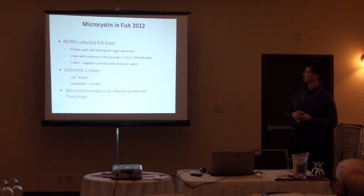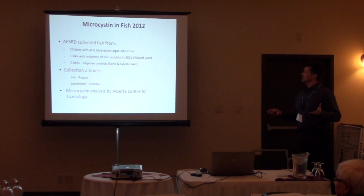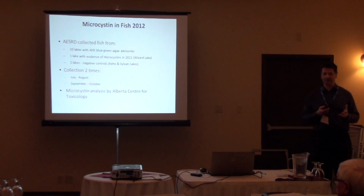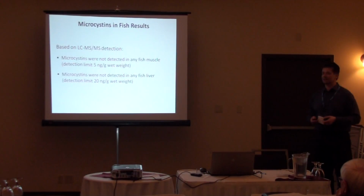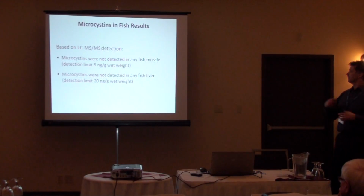This comes out of our joint work with the two departments, microcystin and fish. We did some work in 2012, collecting fish from a number of lakes with blooms. We needed to get a better understanding of whether fish in the lakes were bioaccumulating microcystin. Well, microcystin does not generally accumulate to a high extent. It's water soluble. But regardless, we did do some fish collection with fisheries staff and working with the Department of Health.